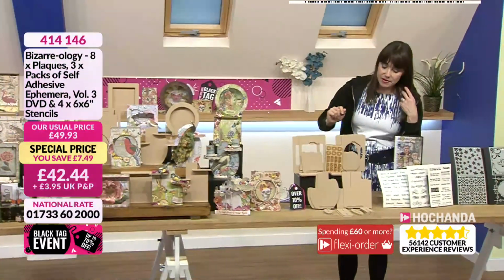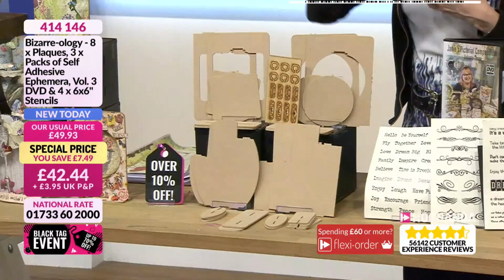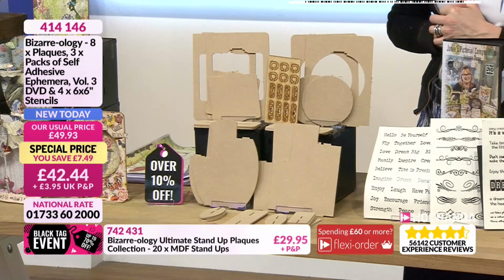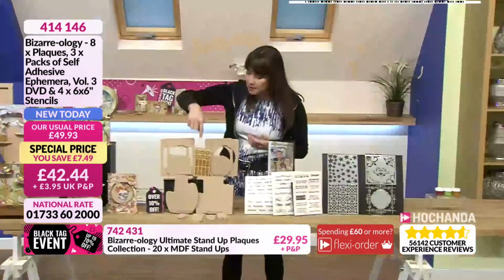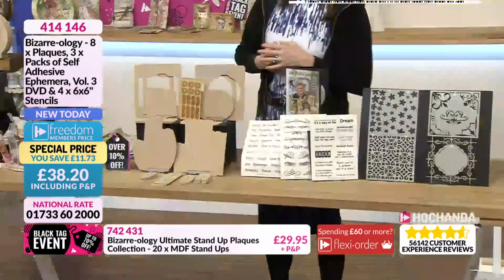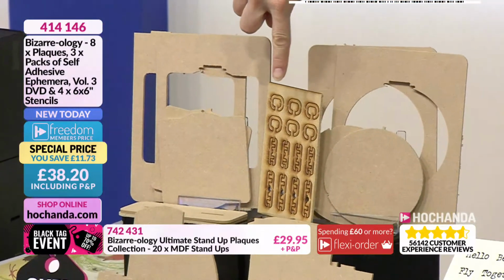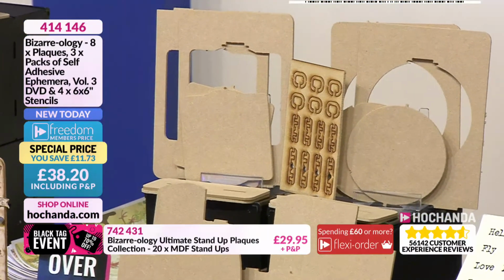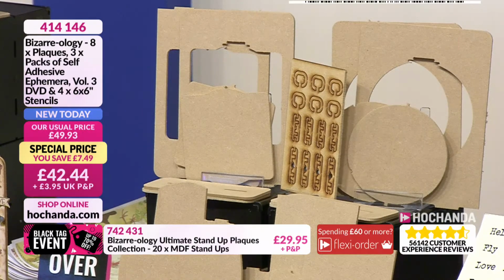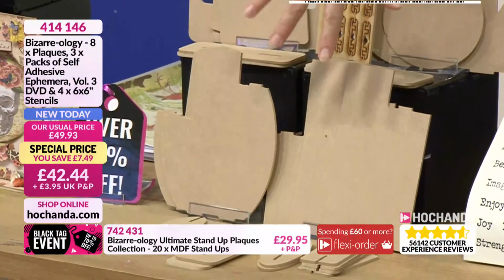Now, we've got another bundle here. So you've popped in some more MDF shapes for us. Yeah, you've got a nice variety of shapes there, and lots of other things to go with it as well. Lovely. So you've got some that pop out, your spinny ones. That pop-out sheet has little mechanisms at the bottom that allow it to spin. They easily go in. And then underneath you've got the shelf ones.